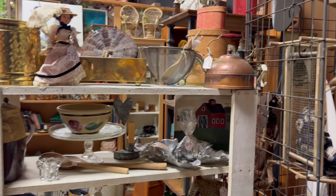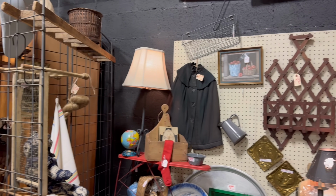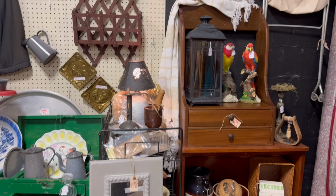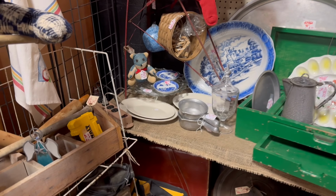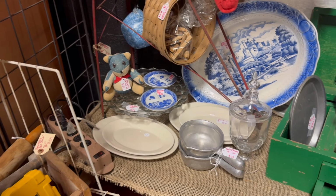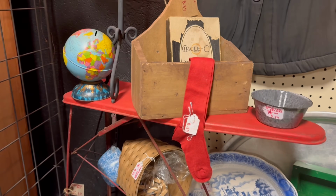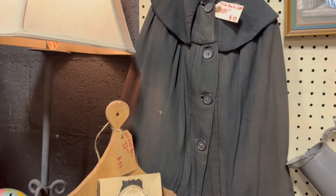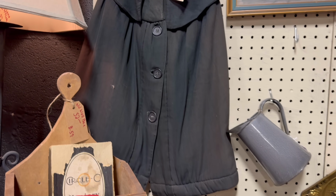Now this booth belongs to one of my dear friends, Joanne Vandercook, and I have been antiquing at Joanne's house for I don't know how many years, and she has the most beautiful eye for decorating with these primitives and early antiques, and one day I hope to be able to share her home with you. And this sweet little black cape, looks like it was a little child's cape. Oh, it just made my heart skip a beat.